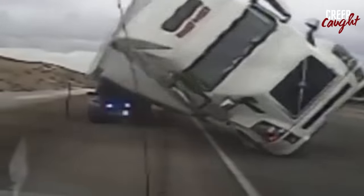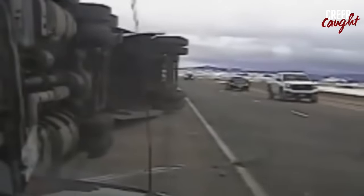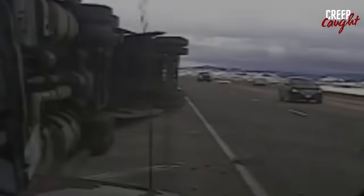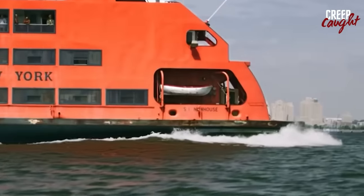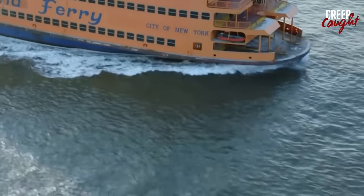However, they were issued a traffic citation for operating a high-profile vehicle during a time when the highway was explicitly closed to such vehicles due to the stormy conditions. On October 15, 2003, the MV Andrew J. Barbie, a ferry filled with commuters heading to Staten Island from Manhattan, experienced a tragic accident.